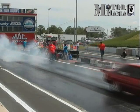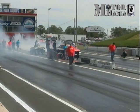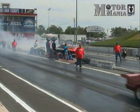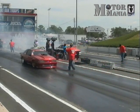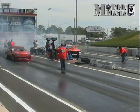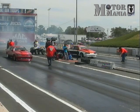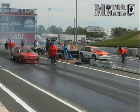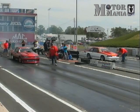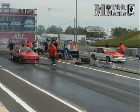Eric McMillan, one of the nicest guys in drag racing, driving the number 3 qualified car with a 509. Speed 365 by McMillan. Holcomb Motorsports, Induction Solutions, and JRI Shocks. Let me tell you what, folks, some of the best shocks you will find are JRI Shocks. Stop down and talk to Eric all about them.